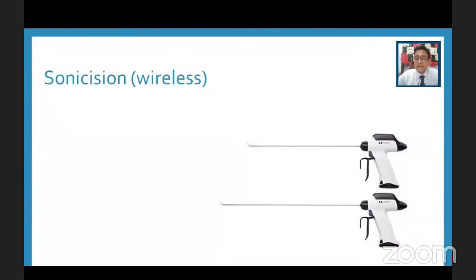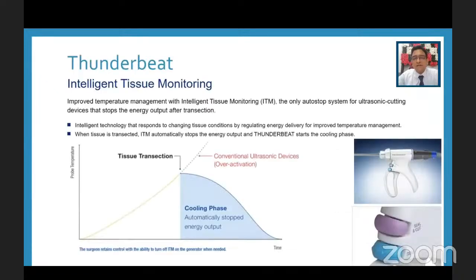Moving on to some variations of the ultrasonic. Now wireless instruments are available. These make things very convenient because there are no wires. It improves the dexterity of the surgeon. It improves the ability of the surgeon to move the instrument around greatly. And according to certain authors, these also have better vessel sealing and better cutting functions. However, the mechanism of action remains the same.